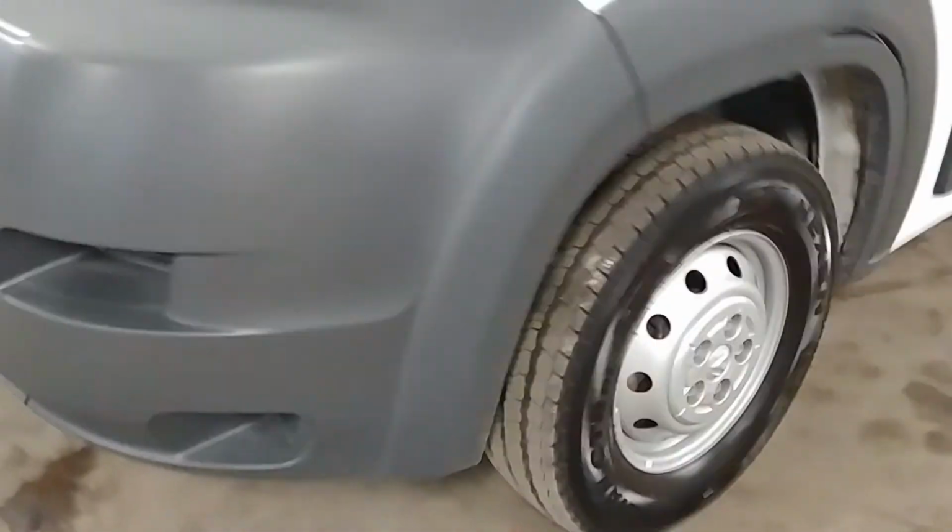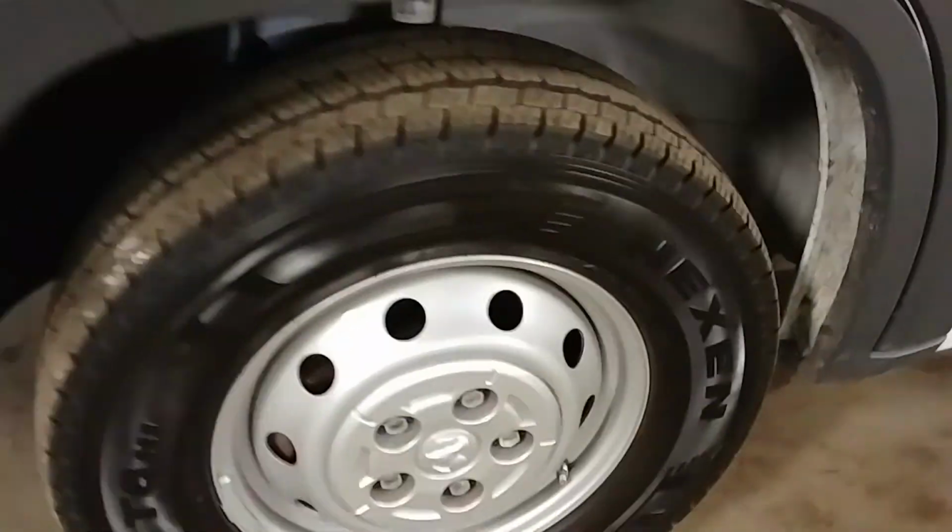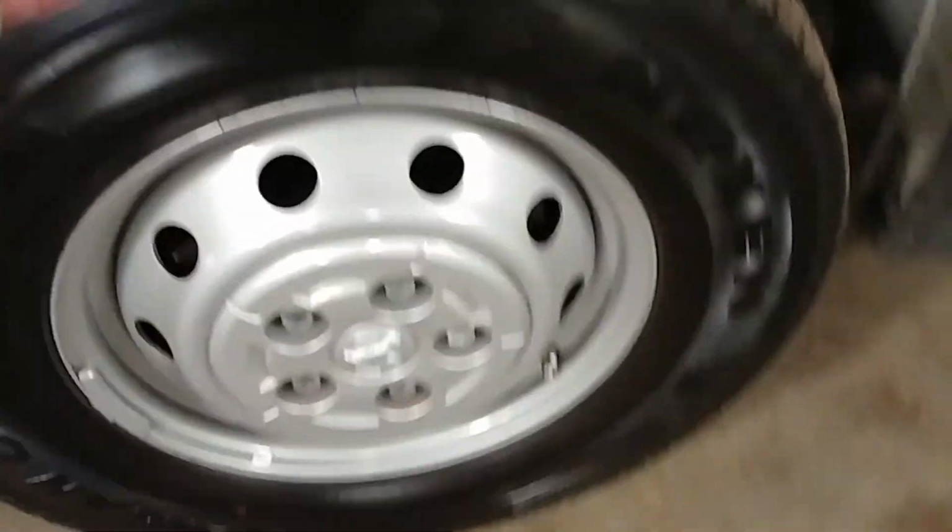Let's go real quick. Your front bumper looks fantastic. Your front hood looks good. Your front fender looks nice. Here's your front passenger steel wheel. And your tire tread is way over 7/32. This door looks good. This quarter looks good. There is a dent here.